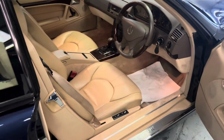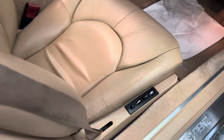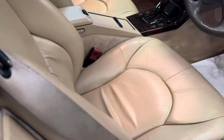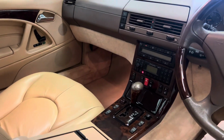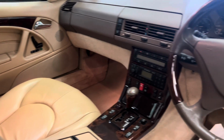Now, as I say, high spec on this car. Quite rare to have specified these orthopedic seats, which adjust the lumbar, the base, etc., and bolsters for firmness. That's for driver and passenger, along with heated seats and memory position ×3 for driver and passenger.